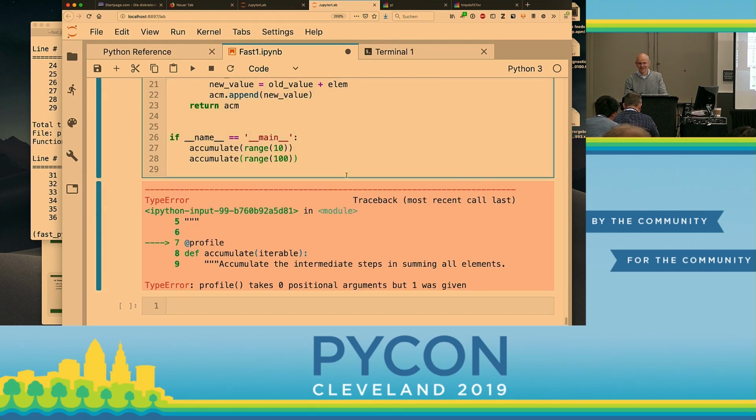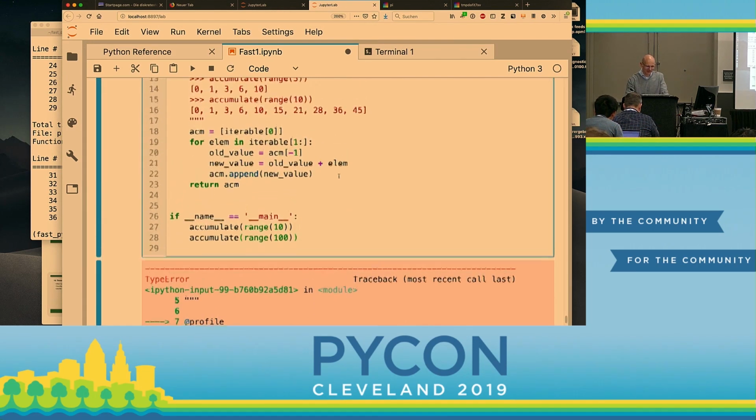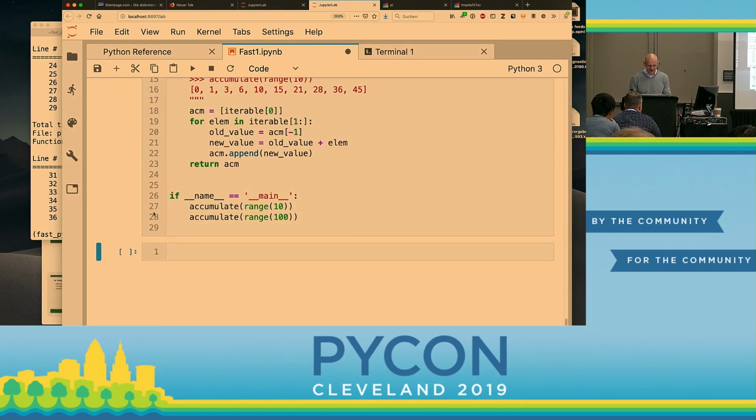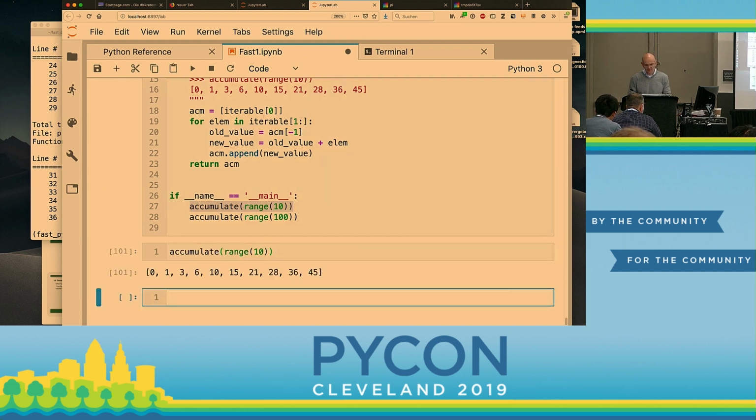Yeah, I cannot run it because it's decorated. I need to take the decorator out. When I take the decorator out, it accumulates. Because I don't have it printed, and the result accumulates, you see, adding numbers from 0 to 9 gives you 45, and this keeps all intermediate results. Okay, so I did this one.